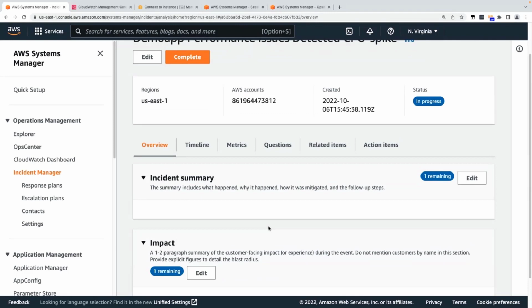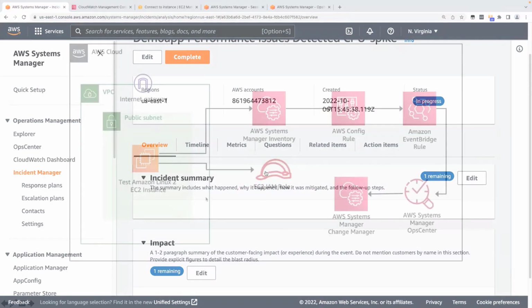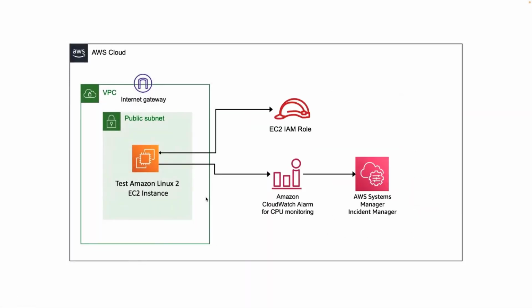With this, I want to conclude my demo and quickly summarize the second part of the demo that we saw with Incident Manager. In this case, we had again a test EC2 instance running Linux, and we had a CloudWatch alarm monitoring the CPU utilization of this critical resource. And as soon as the alarm detects the CPU going above the threshold, it triggers an incident which helps me to engage appropriate contacts from within my IT operations team, and for them to collaborate, analyze, and resolve the incident in a proper manner.